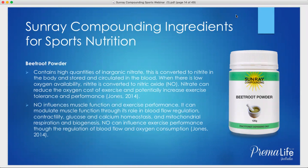NO influences muscle function and exercise function. It can modulate muscle function through its role in blood flow regulation, contractility, glucose and calcium homeostasis, and mitochondrial respiration and biogenesis. NO can influence exercise performance through the regulation of blood flow and oxygen consumption. Become paranoid about making sure that your clients in this field have actually got enough NO. You might be athletes yourself. Next one.